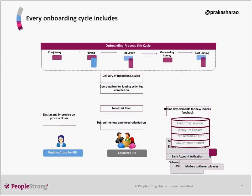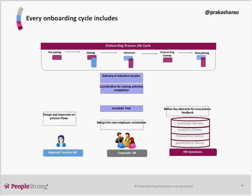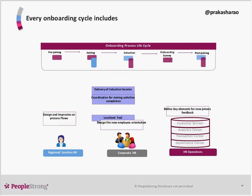Number two, pick up information which is where you have to deliver the induction process. You're talking to the new employees about your organization culture, about your new organization process. You're also coordinating joining activities, and you're also getting a localized feel. This can rest with a localized person on the ground.